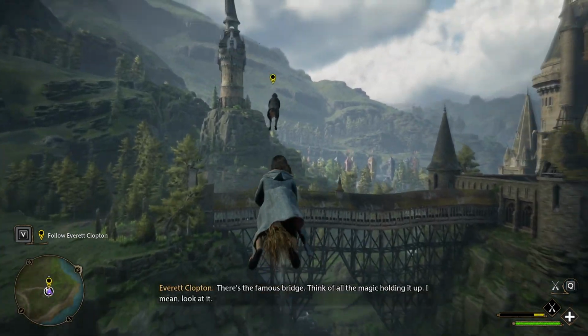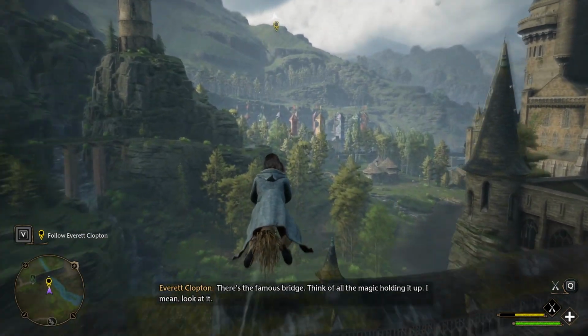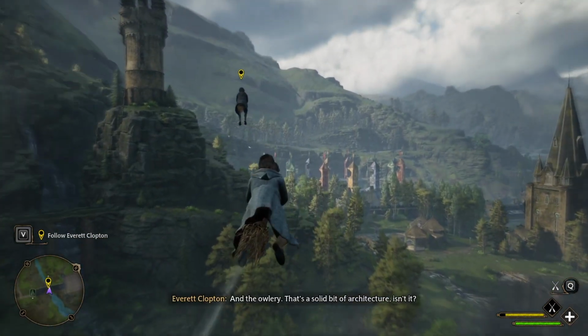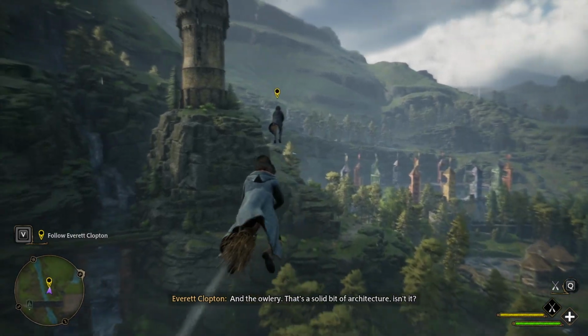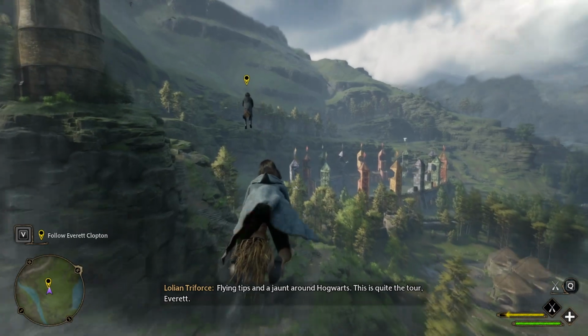There's the famous bridge. Think of all the magic holding it up. I mean, look at it. And the owlery. That's a bit of solid architecture, isn't it? Flying tips and a tour. Yeah, does appear to be. This is quite the tour, Everett.